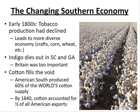So the economy of the South was evolving a lot in the early 1800s. Tobacco production was going down because the fields were worn out. Tobacco is extremely labor intensive. This led to a diversification of the economy in the South, some more crafts and small scale cottage industry manufacturing popped up. Some other crops began to replace tobacco in fields that couldn't sustain tobacco anymore, which wasn't necessarily a bad thing.